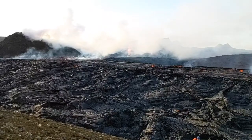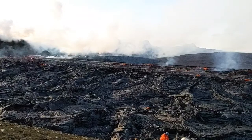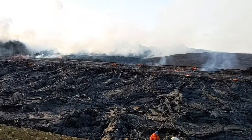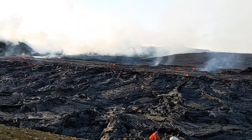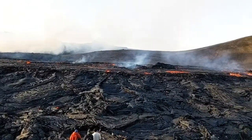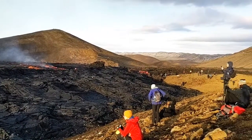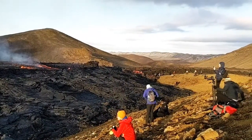So are you with me, guys? Everybody in the house? You see the lava is slowly flowing. There are people there just standing literally 5 meters from the lava.